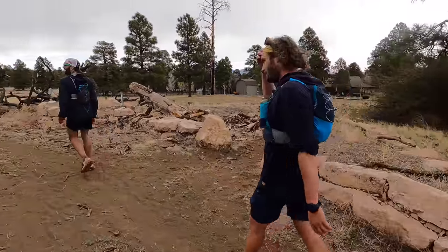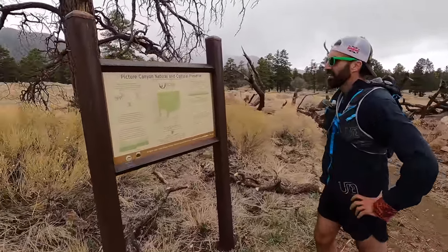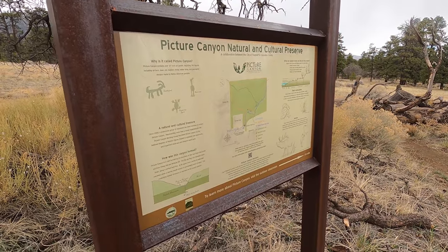So, technically free. Yeah. You're gonna want to picture Carry Canyon. I mean, this is a great spot. You got some petroglyphs. Picturesque. National treasure.